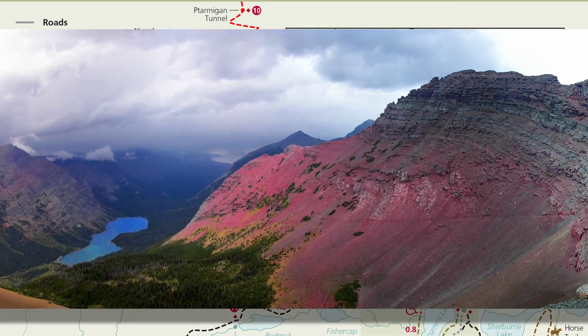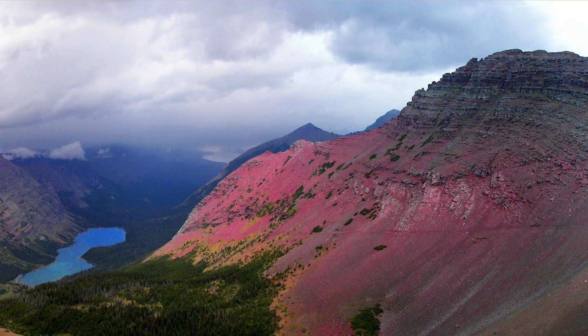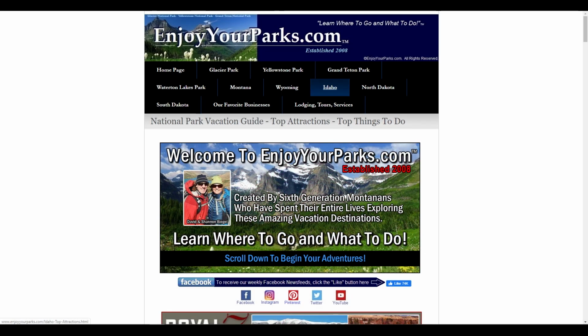And from here you can also hike all the way up to the Canadian border, past Elizabeth Lake, through the Belly River to Canada. If you're going to go that far, visit the enjoyyourparks.com website for more info.